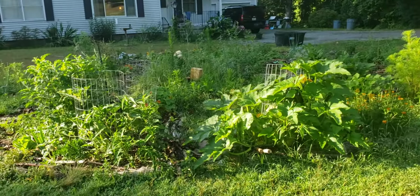This is my mandala keyhole, no big garden bed. I made it using layers of cardboard, mulch, compost, and wood chips. The goal with this bed is to build soil. Is it the most bountiful garden right now? No. No, it's not. But it will be.